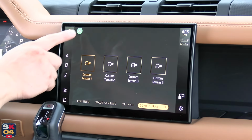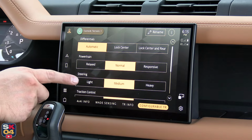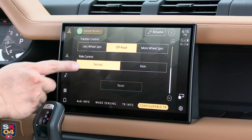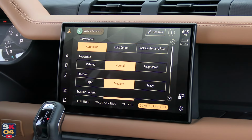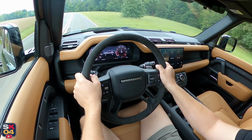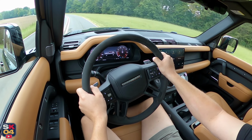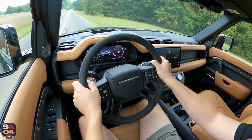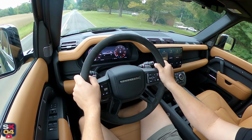Additional menus within the infotainment system allow you to keep an eye on various vehicle parameters. The Terrain Response menu shows detailed information about each mode, including what they effectively do and when they're most appropriate to use. The Wade Sensing menu shows the maximum wading depth for the current ride height.